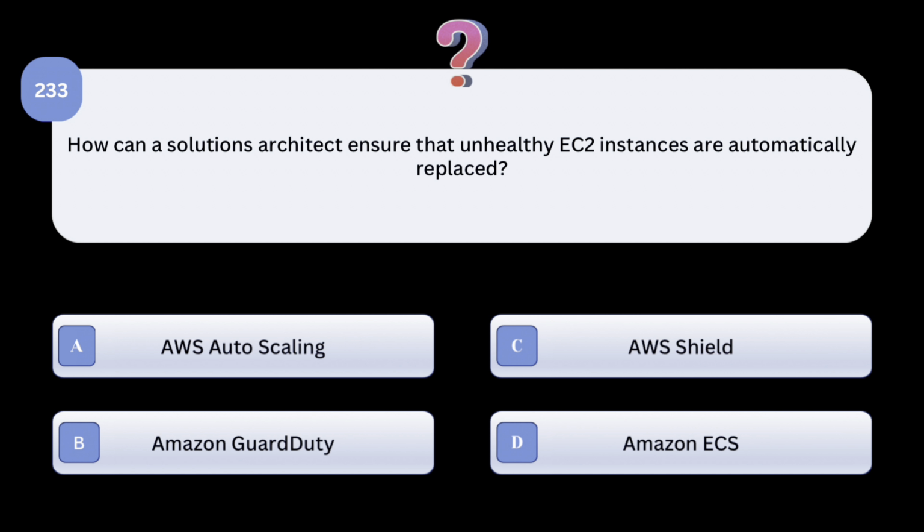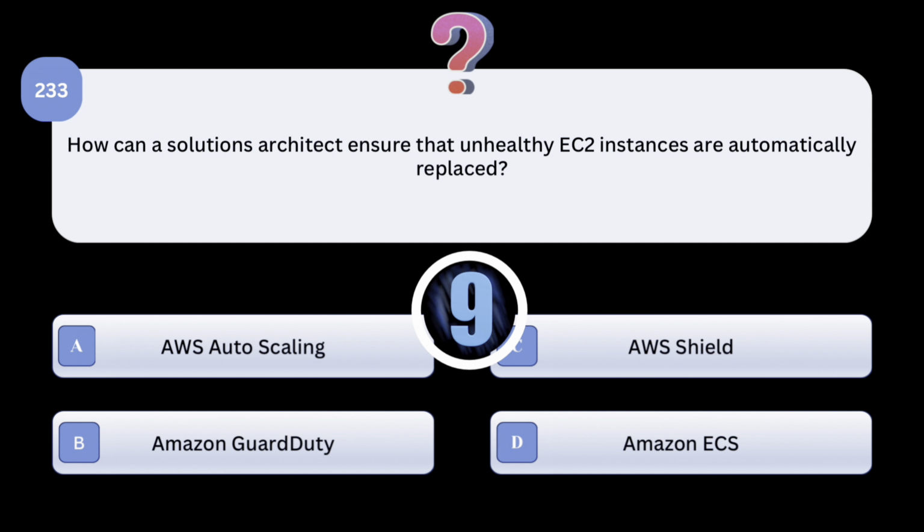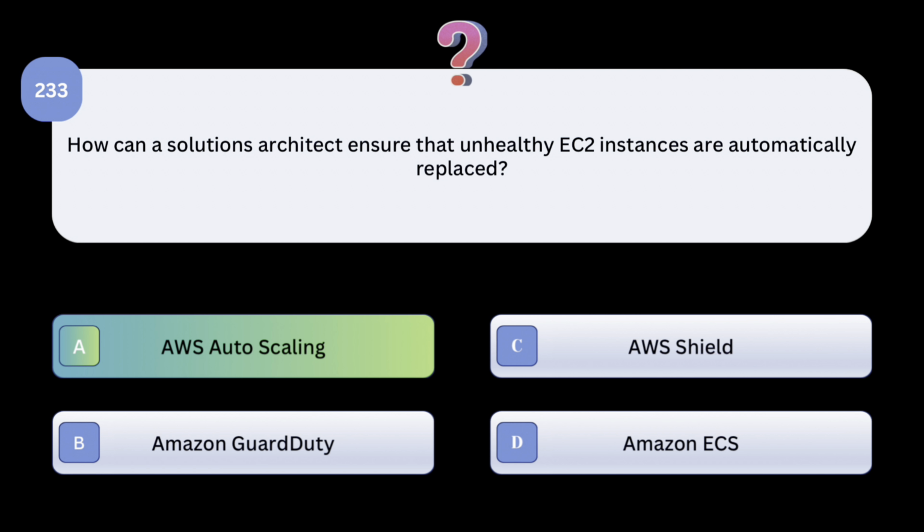How can a solutions architect ensure that unhealthy EC2 instances are automatically replaced? Correct answer: AWS Auto Scaling. Explanation: Auto Scaling automatically detects unhealthy EC2 instances and replaces them to maintain the desired instance count. Why others are incorrect? GuardDuty is threat detection, not instance management. Shield is DDoS protection. ECS is container orchestration, not for general EC2 fleet replacement.